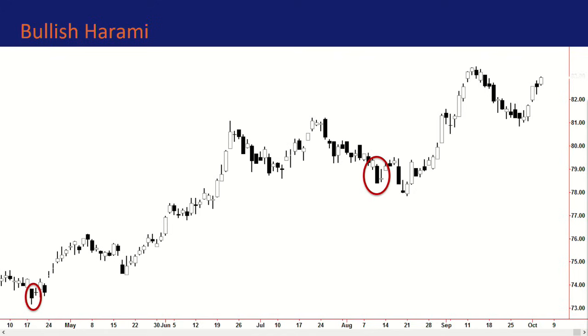I'm going to call that one a Harami, because you notice it was drifting down. You also have a similar situation here. We had price drifting down, and then you have this Harami here. Even though it has a long tail on it, it still fits completely within this expanded range candle, and the next day we get basically 3 days worth of upside move. So there you see some bullish Haramis on a price chart.